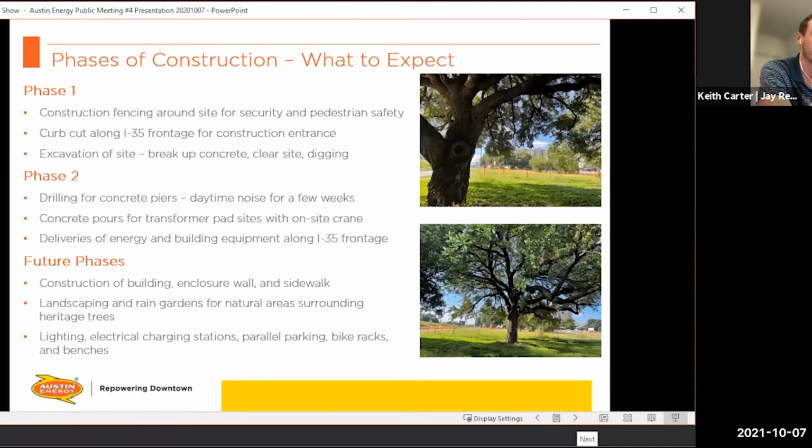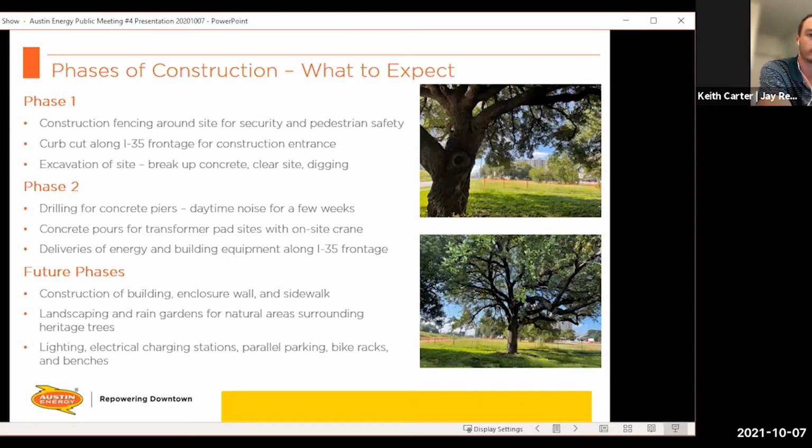And of course, all this would be communicated throughout with the community, sidewalk closures, making sure that pedestrians still have access north, south, east, and west. We want to work with the needs of the community to make sure that this gets done as smoothly as possible.